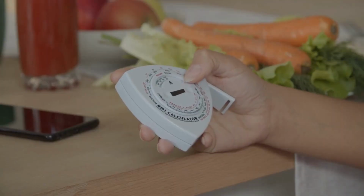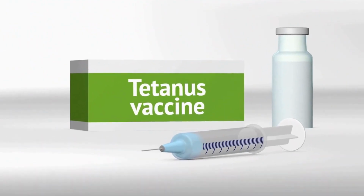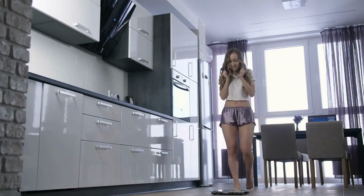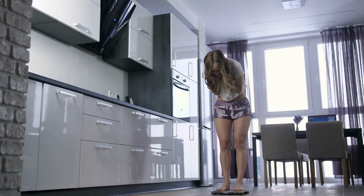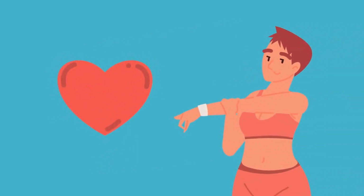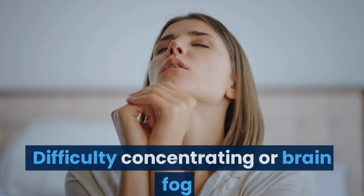Also, vitamin D has an effect on how insulin works. Not getting enough vitamin D can cause insulin resistance, which can lead to weight gain. But not being able to lose weight can also be caused by other things, like a bad diet, not getting enough exercise, or certain medical conditions. It is important to talk to a doctor to find out what the problem is and what the best treatment is.